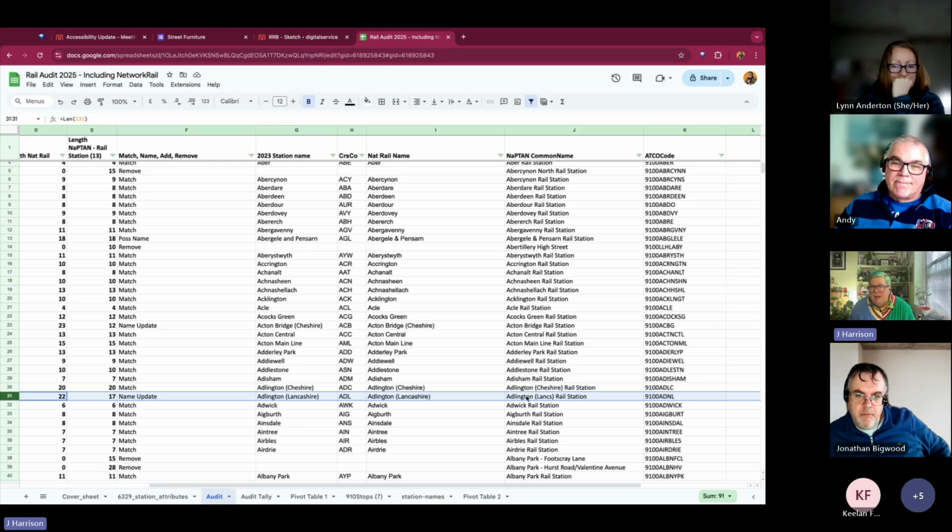Adlington, Lancashire, and then we've got Adlington Lancs rail station. But what's more important, the Lancashire or the rail station? Because I think the Lancashire is more important to allow Beryl and Beverly and Brenda to find the right station. They already know that it's a rail station because it'll be shown in the planner as a rail station.